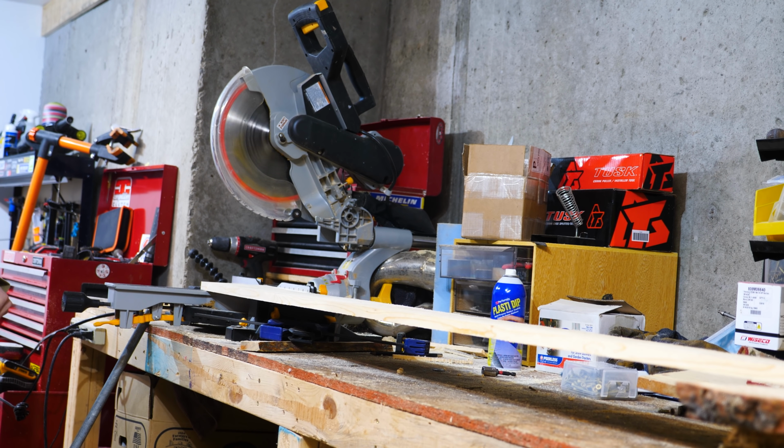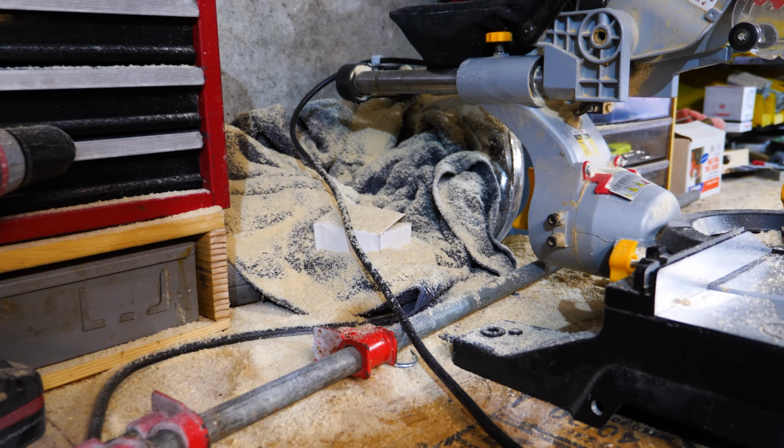The only bad thing about going full wood shop in here is how much of a mess it makes. I'm gonna clean up really quick before we move on to the next step. That way I'm not tracking sawdust everywhere.